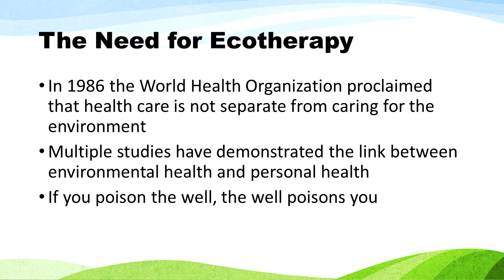If we pollute the water and we drink the water, we've polluted ourselves. If we poison the air and we breathe the air, then we've polluted ourselves. If we take toxins into our body by taking in pesticides, poisons, that sort of thing, we've damaged the environment and we've damaged ourselves. We've damaged ourselves by damaging the environment. So it should be fairly obvious that healthcare cannot be separate from caring for the environment because we depend on the environment for our survival.